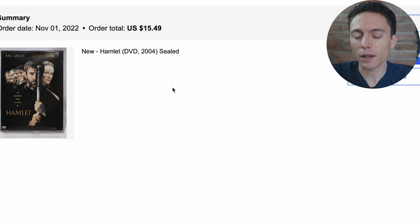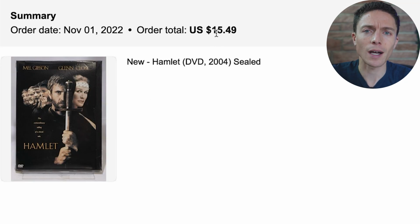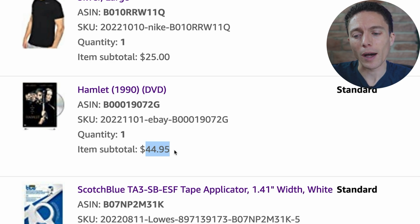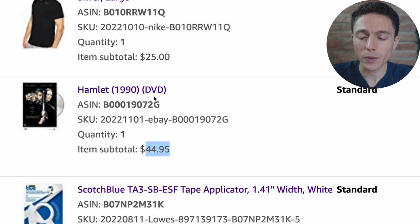So for instance, this is one of the first ones that I purchased, I believe. It's this Hamlet DVD. I paid $15.49 for this. And you can see once it's sold on Amazon, I sold it for $44.95. So that's what I'm talking about, because the markup here is quite large. The arbitrage opportunity, the difference in price, is quite large there.